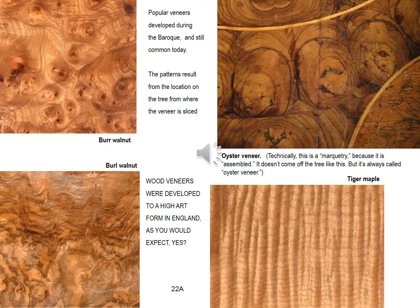Walnut, both solid and veneer, was the most commonly used wood in England at this time, and here are some of the most familiar grains. These patterns are caused by deformities in the tree. The veneers are sliced either from areas containing irregularities of some kind or at the point where the branches meet the trunk, for example. They can then be assembled into a sheet of veneer.